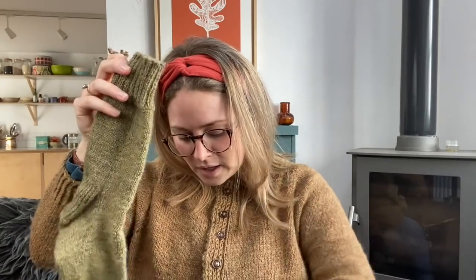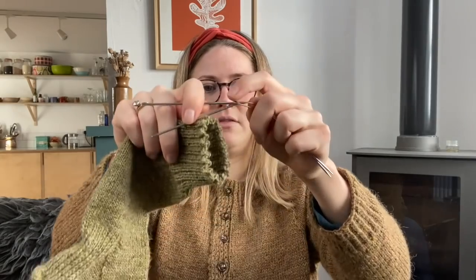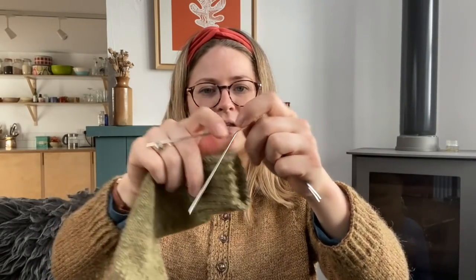I'm actually using the, I think they're called Addi Trios. I sometimes use these, they're not my favourite, but these are the ones that I happen to have spare when I want to knit these. So yeah, they're quite good. I think the wee join's a bit annoying sometimes, but overall it's not bad.